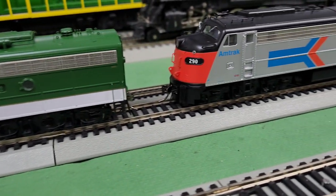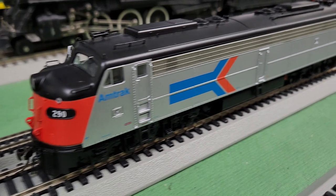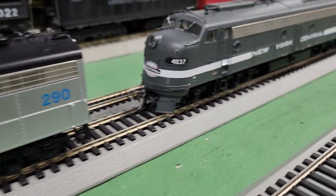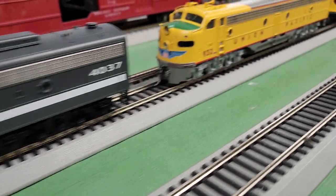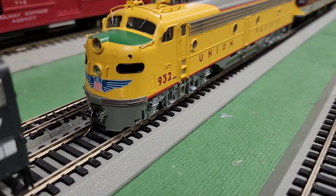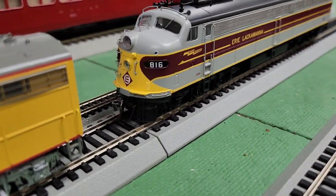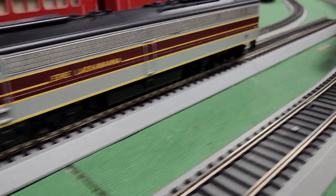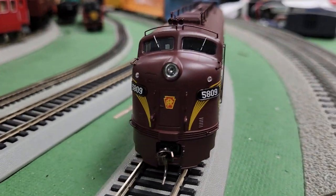But I have the Southern look here. I have the early Amtrak scheme with the pointless arrow. I have here the New York Central with the single striper. I have here the Union Pacific. Hard to beat that look right there. But the Erie Lackawanna is also a very striking look. And then my personal favorite, because of the area we live in, is the Pennsylvania. And this is just a great looking engine.